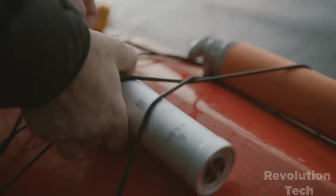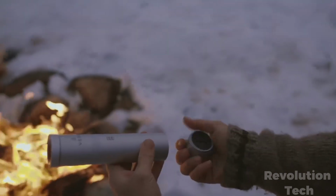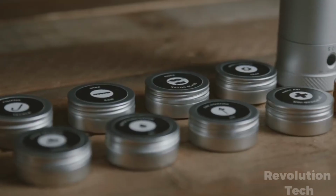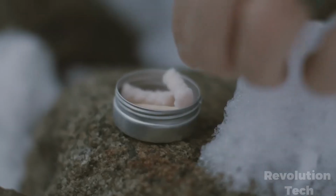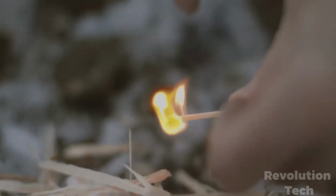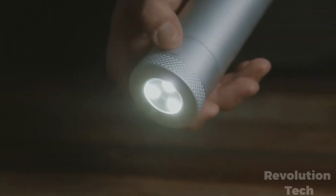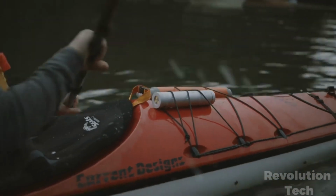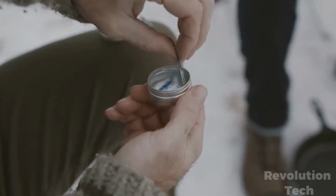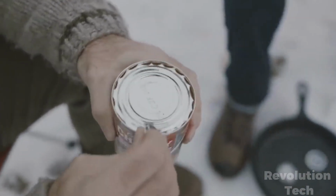From a can opener, wire saw, and sewing kit to Vssl and waterproof matches, you'll have everything you need right at your fingertips. The included marine-grade rope can handle up to 250 pounds, making it strong enough for even the most challenging situations. And if anything goes wrong, the mini first aid kit will be there to help you out. In addition to all of the camping essentials, you'll also get a precise compass, razor blade, and some fishing equipment. With everything you need in one convenient package, you'll be able to take on any camping adventure with confidence.